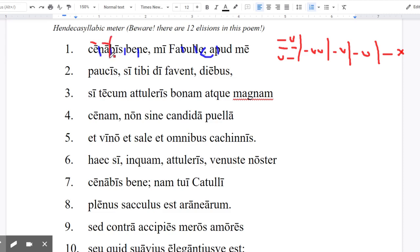Cenabis, there's my first one. Bene, there's my second. Mi. Fabul. This one's long because of the two L's. U is going to be long, just like that. Oh, that's an X. Can you tell it's an X? Well, that's a very ugly X. All right? Easy peasy, right? Just make sure that you see these elisions because they're sneaky.